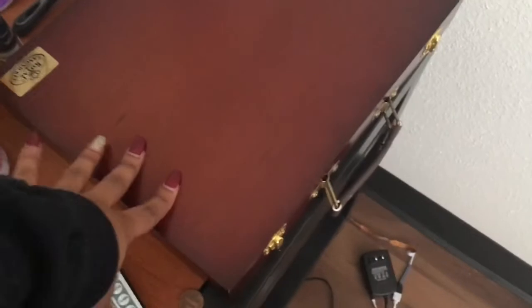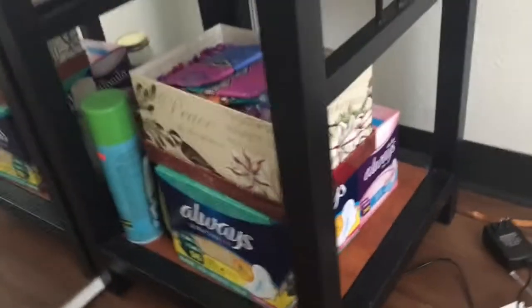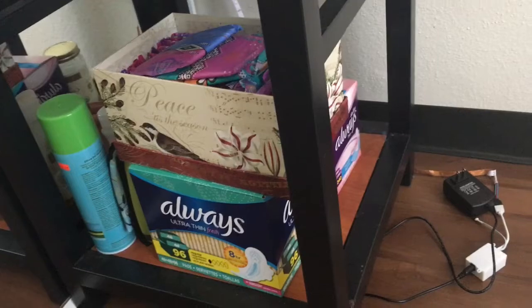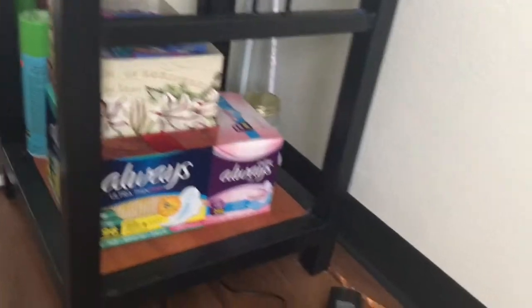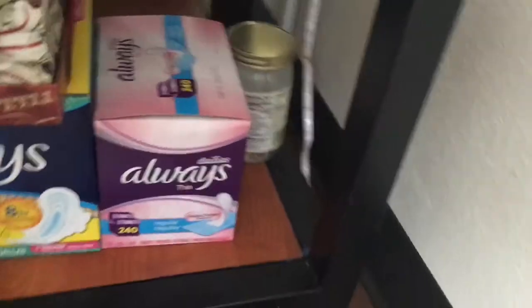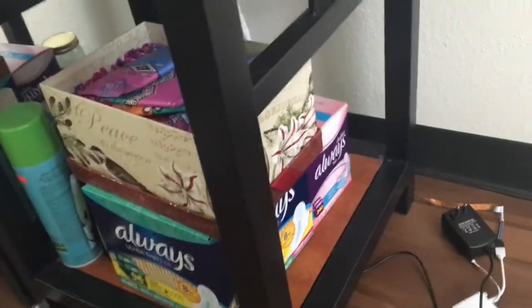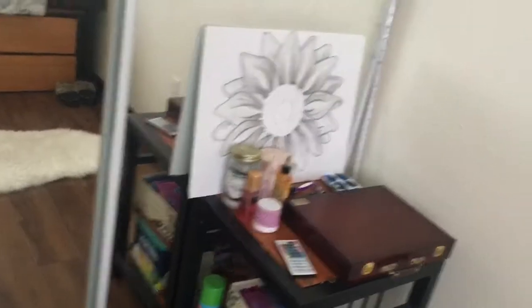And this is an art kit that my best friend / roommate got me for Christmas. And then below, this is where I actually keep all of my feminine hygiene products, which is really out in the open, but I don't care because I need easy access. It's an old jar of coconut oil that I've been meaning to clean out. But yeah, this is where I keep my hygiene products. And so yeah, that's that.